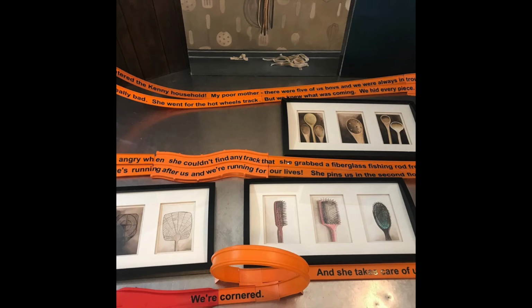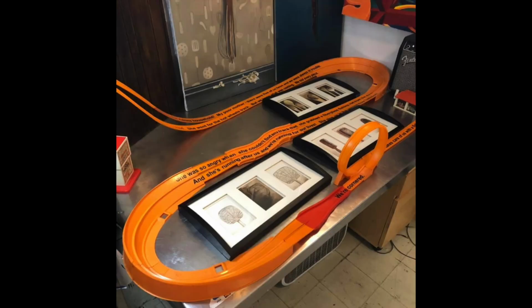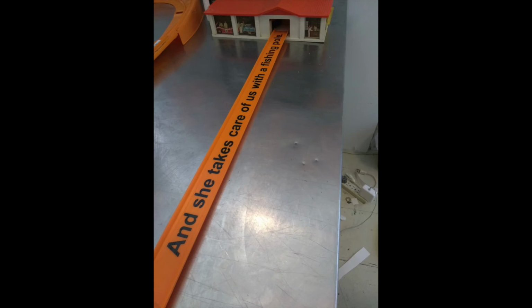She went for the Hot Wheels track, but we knew what was coming, and they hurt too much. We hid every piece. She was so angry when she couldn't find any track that she grabbed a fiberglass fishing rod from the porch, and she's running after us, and we are running for our lives, and she pins us in the second floor bathroom. We're cornered, and she takes care of us with a fishing pole."